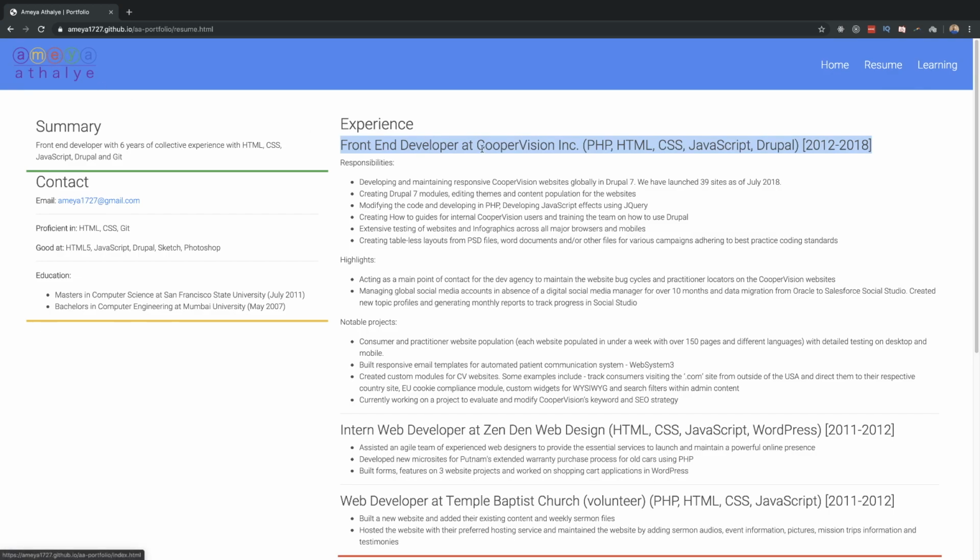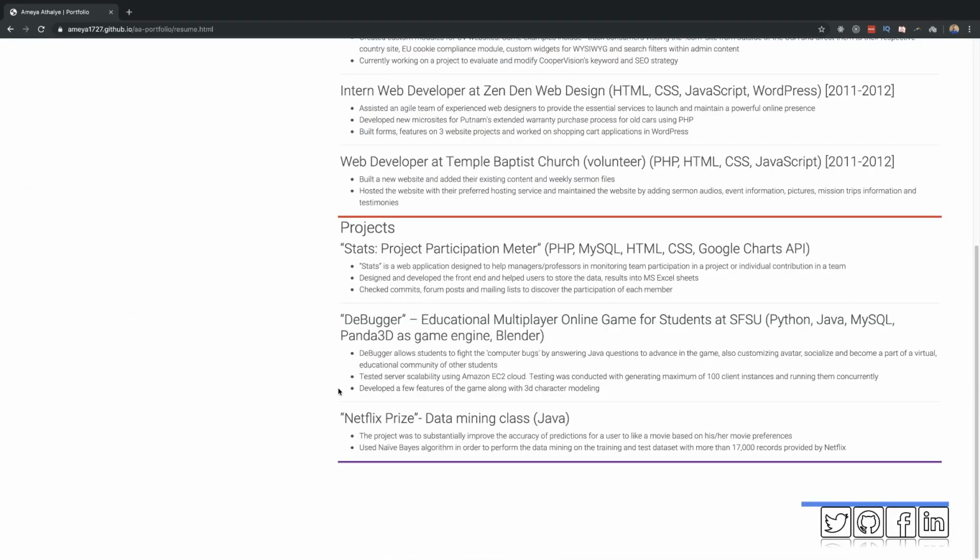You can kind of tie your colors into it, but maybe this is too complicated. Have an initial card with your front-end developer at Cooper Vision. Okay, that's what you're currently doing. Maybe like this and your responsibilities, and then a card kind of unfolds and folds down into this, and now you have your highlights and it folds down into notable projects. And I'm thinking of top and bottom borders that are colorful, and you kind of just see this whole thing lay out all the way down.